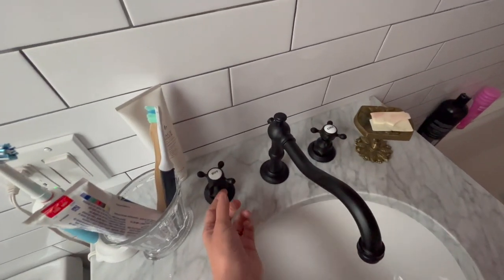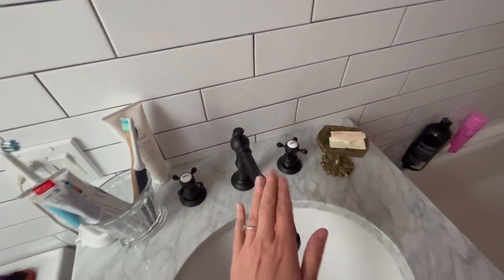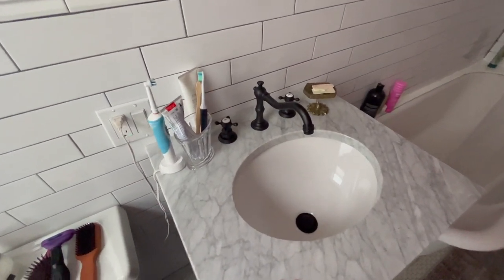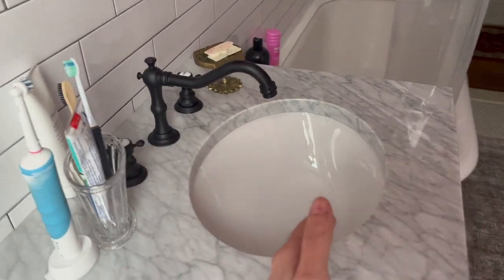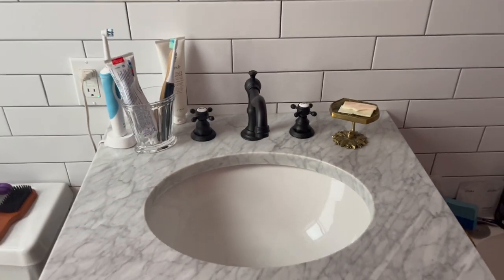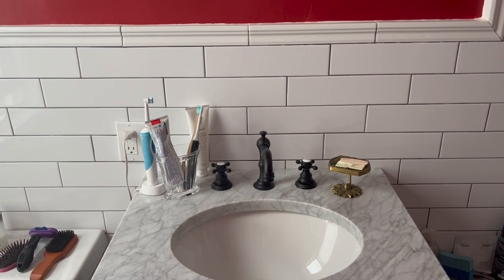This is like an English style bar faucet. I love the hot and cold taps on it. I think it's really pretty. Just one thing that we weren't really thinking about when we got it is that it does extend far, far into the sink. So whenever you're washing your face, it gets in the way a little bit. So it's taking some getting used to, but I do love the look of it.